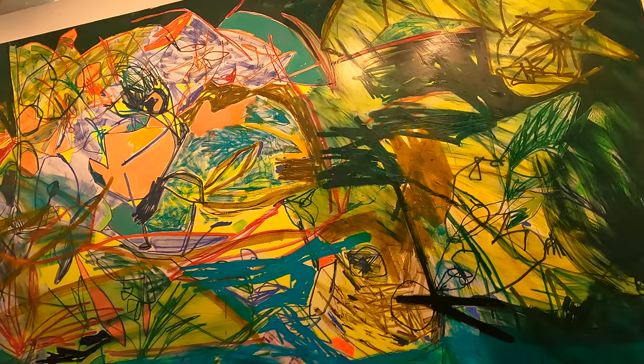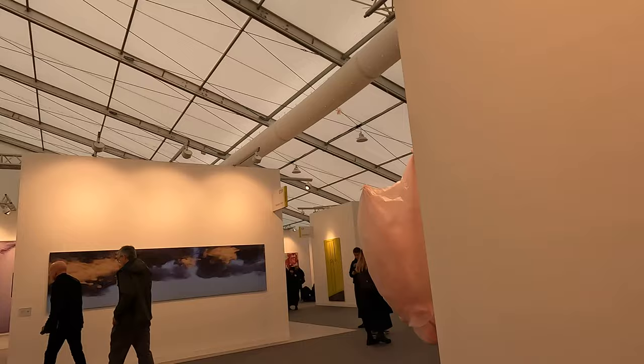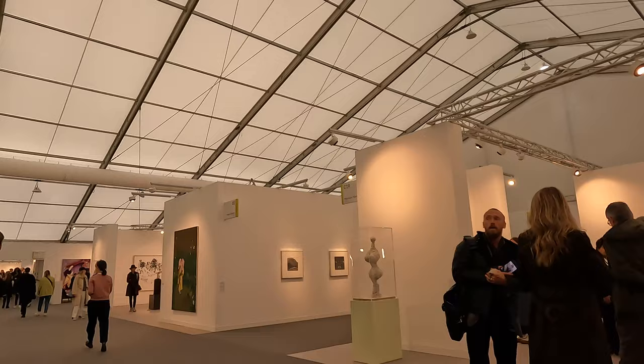Can't work it out. Which is a Frieze, have I seen this before? I'm a bit mesmerised today. Can't quite work out what I have and haven't seen. Honestly, actually a bit lost, as I said. I'm going to wander down here.